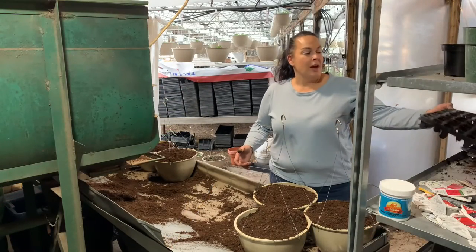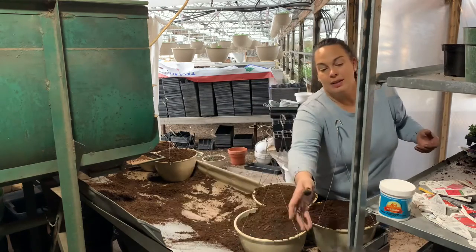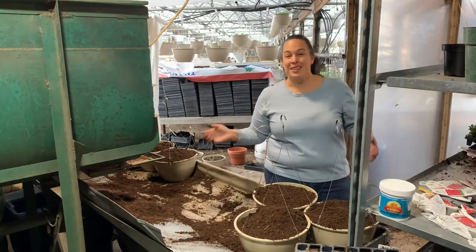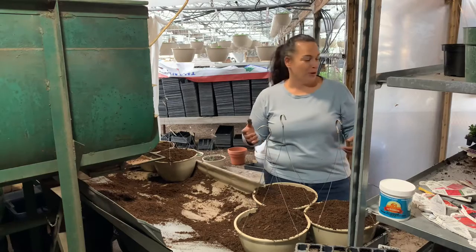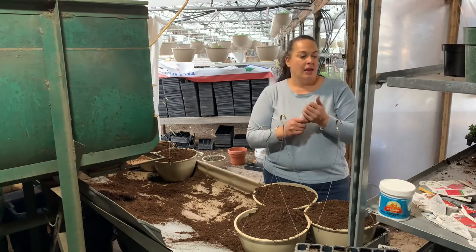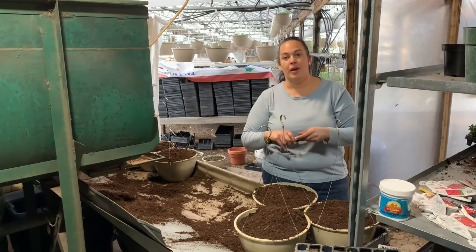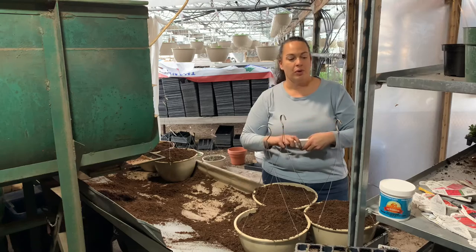So once my tray is done, I want to get rid of it. That's another job: somebody needs to take that all out for recycling and for garbage. And to make sure that the tags that I had, sometimes I'll set them aside, or if I don't have any plugs left, I'll just go ahead and take care of those and get those out of the way.